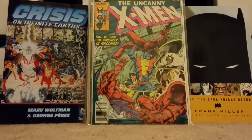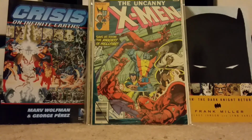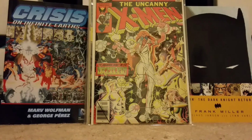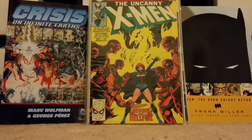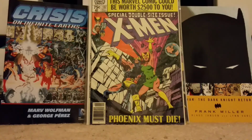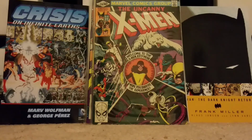Uncanny X-Men 129. This is the first appearance of Kitty Pryde, first appearance of Emma Frost, Sebastian Shaw, and the Hellfire Club, the first part of the Dark Phoenix Saga. Second part of the Dark Phoenix Saga, number 130, also the first appearance of Dazzler. 134, this is where Jean becomes the Dark Phoenix. 137, Death of the Phoenix. 139, Kitty Pryde joins the X-Men.